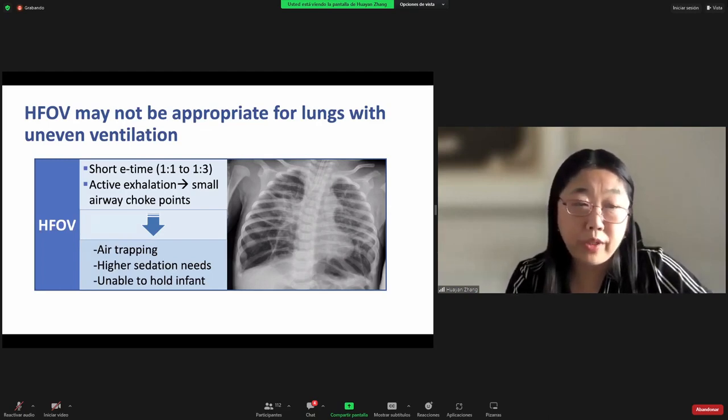High-frequency ventilation has an extremely short expiration time, and also active exhalation. It may create choke points in the small airways. These babies on high-frequency ventilation often have progressively worse air trapping.